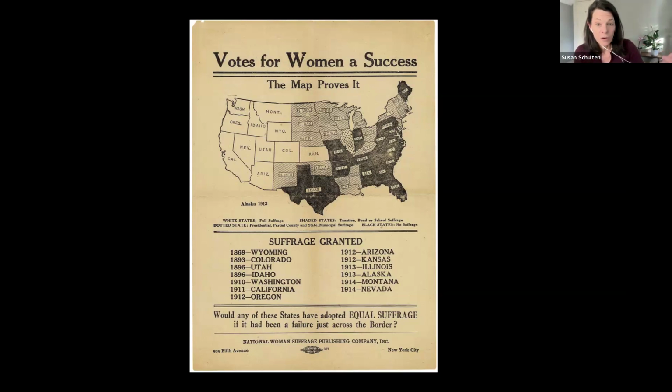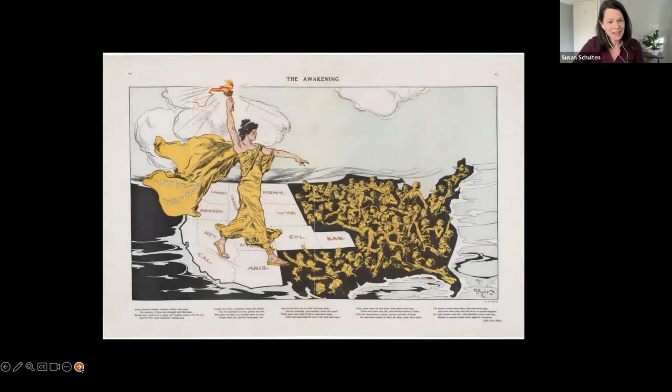In California, Oregon, and Washington, you can see 1910, 11, and 12. Those were the big wins in the West for obvious reasons, right? More population. And once those got locked in, the women started to draw maps and to show the West as this white mass, which took up a third of the country, and like saying to their advantage, look at how the momentum is shifting. Look at how women are moving suffrage from west to east.